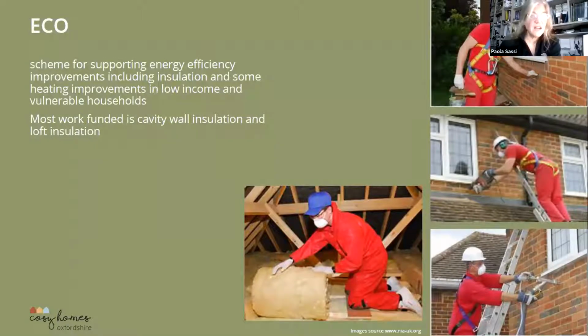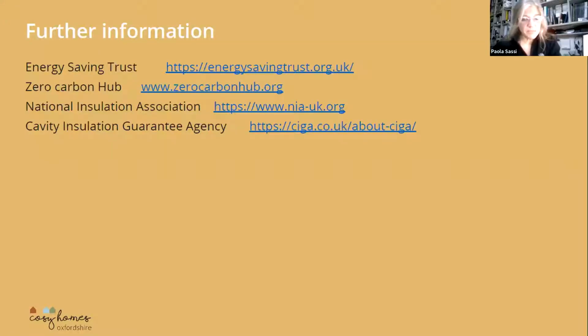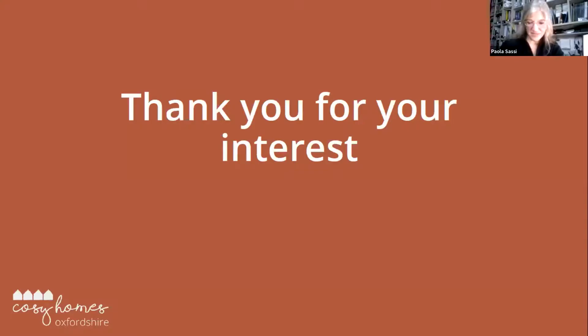And I've also added at the back sources of information. Energy Saving Trust is fantastic at just providing general information, but the Zero Carbon Hub has more research-based information, and obviously National Insulation Association is what it is, and the Cavity Insulation Guarantee Agency is one of the possible agencies that provides guarantees. If you're interested in getting cavity wall insulation, you can see what they cover with their 25-year guarantee. So that's really it from me.